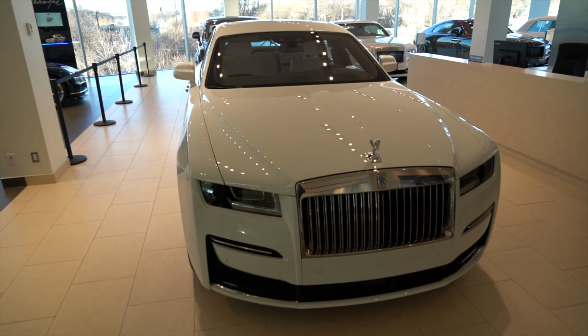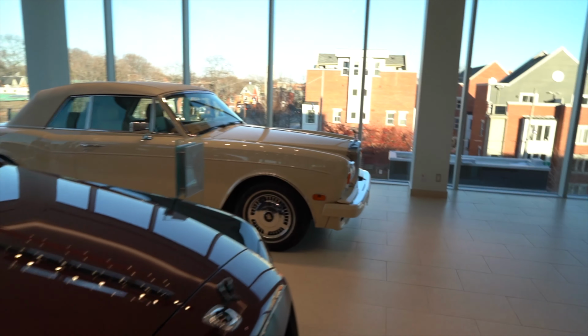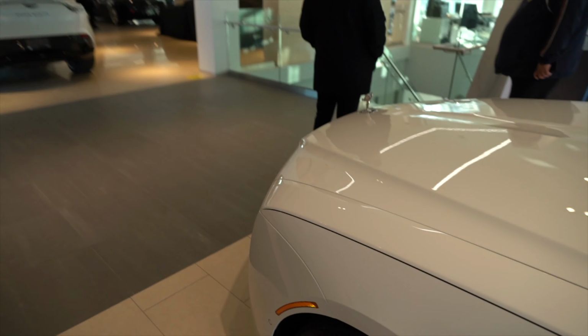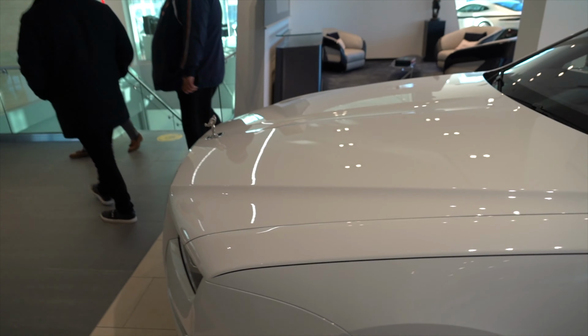I like it. And we have the Phantom, we have the Wraith, I think another Wraith, and something that I have no idea what this is. If you guys know what this is, comment down below. The new Ghost actually has a magic carpet feel. There are parking sensors at the front that scan the road and adjust the suspension of the car to give you that magic carpet feel, which is pretty sick.